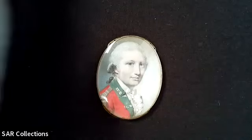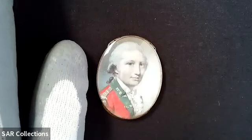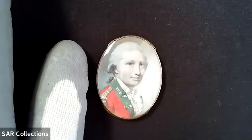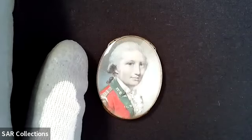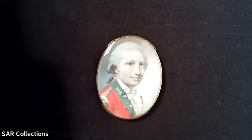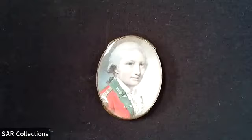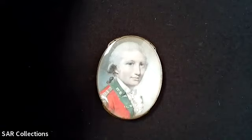So you can see, I'll just place my thumb here next to it. This is a miniature portrait. This is made to be worn as a piece of jewelry, most likely a brooch or a necklace. But it's done by an artist named George Englehart. He worked for George III. He was a painter who did a lot of the royals, high-ranking British officials. And we actually have in George Englehart's official records that he painted Captain Campbell in late 1781.